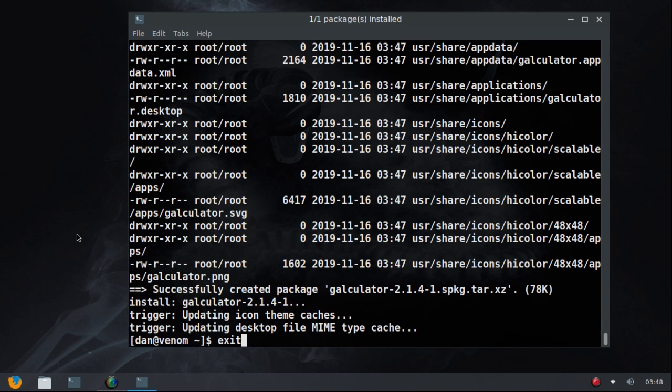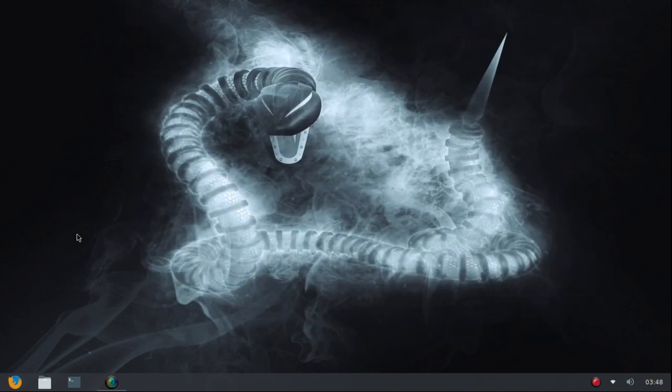All right. So there you go, guys. This is Venom Linux, based on Linux from Scratch, a rolling distro which is source based, and I would recommend it. I think it's fantastic. You know, Init has done some great work here. So if you want to try it, I will leave the link so you can download it.